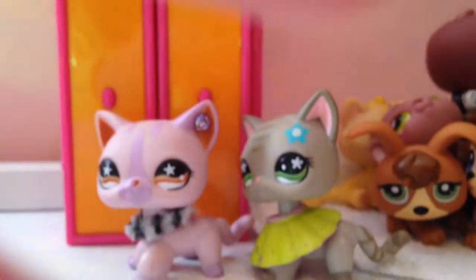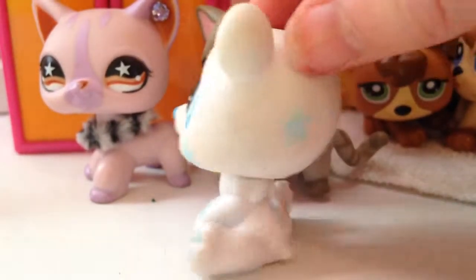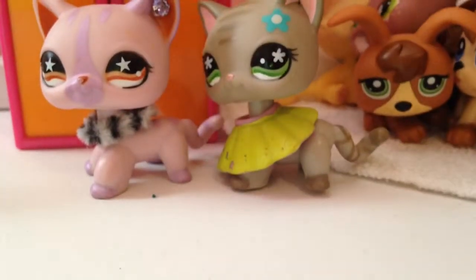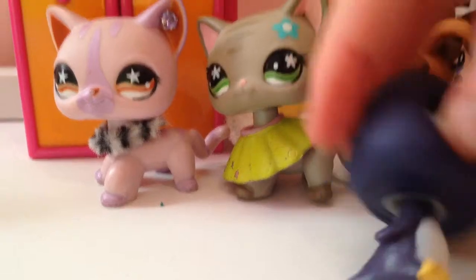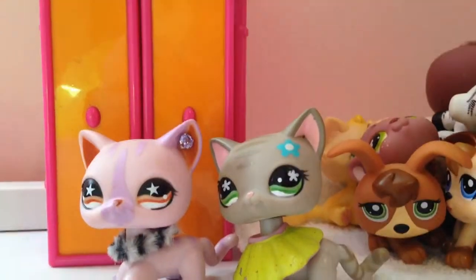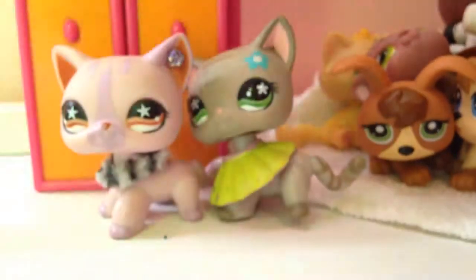Yeah. Next, I got this one. This polar bear. And, oh, she looks so good on camera. She's just this white and blue polar bear. Yeah, she's really cute. And this penguin. Oh, and this video is not to brag at all. And she also gave me this one. And I just want to let you guys know that this video is not to brag. I just, a lot of people request this. And then this, I think it's adorable.